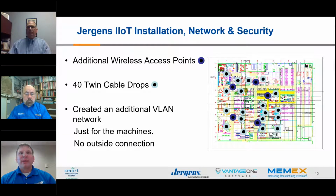So after we decided we were going to be implementing a solution, we looked at our physical network and infrastructure and saw what we needed to change to fit our vision of what we wanted. You can see that's a floor plan of our shop floor and a representation of what we did in terms of additional wireless access points, twin cable drops, so running actual physical hardwire to all of our machines, with twin drops to be able to connect to a machine and to other things.